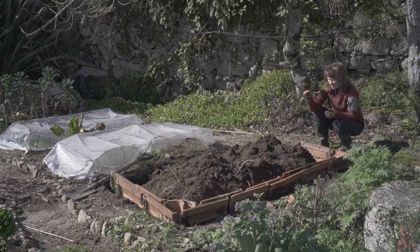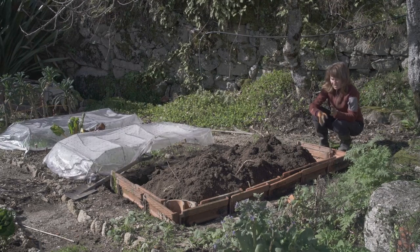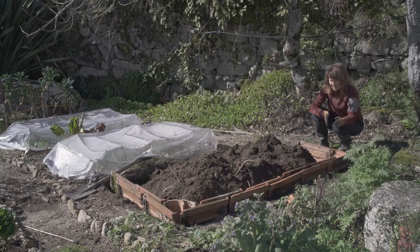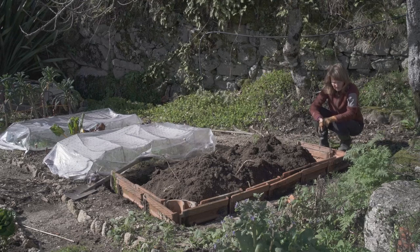I like the idea of having a corner piece, because I can overlap, so I've got two layers of tiles. I don't know whether that makes a difference or not, but it just feels the right thing to do.